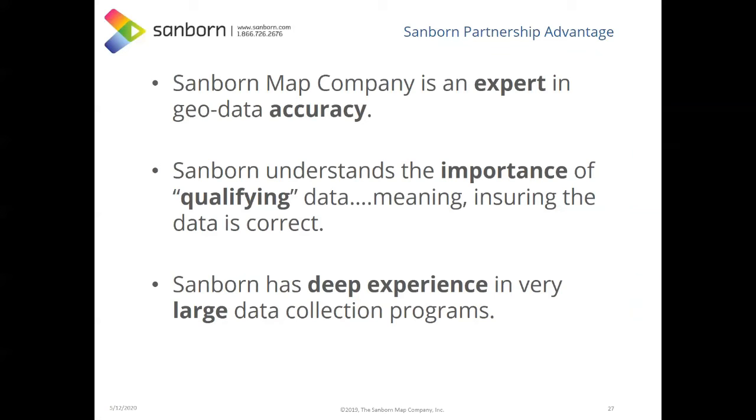So Sanborn believes in accuracy. And we also believe in the authenticity of the imagery, making sure the data is correct. And where our experience comes into play is generally in large data collection programs.